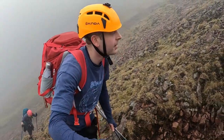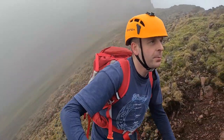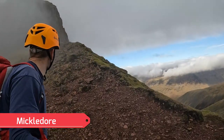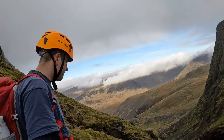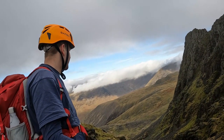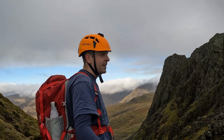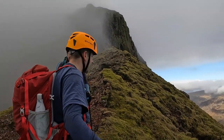Just approaching Mickledore, and I think we've just popped above the clouds. Oh yes. There you go. There's the brown tongue. Oh wow. Very wow. Seriously.